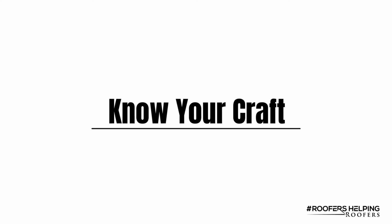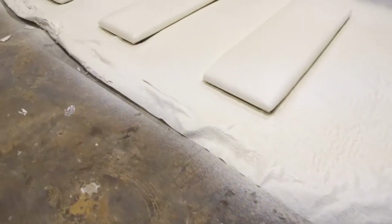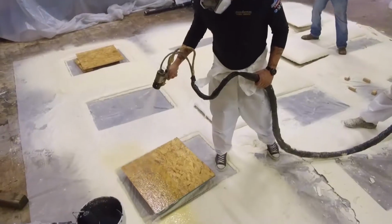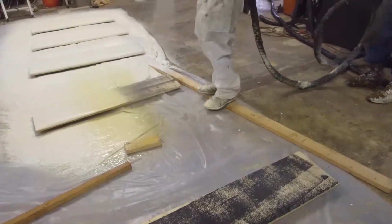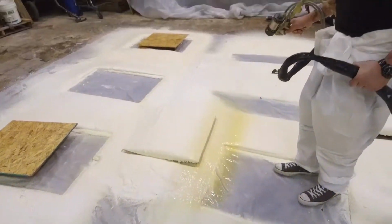The next one. Know your craft. This one's a very important component. So if you know your craft and you actually know what you're doing, we're not just a good salesman anymore, we actually know our trade. Meaning, do we know the systems that we're selling? Can we explain the systems in detail? Can we explain the manufacturer specifications? Can we explain the warranty to them? And then we can set up the next component here in a moment, which is set expectations, since we know our craft.